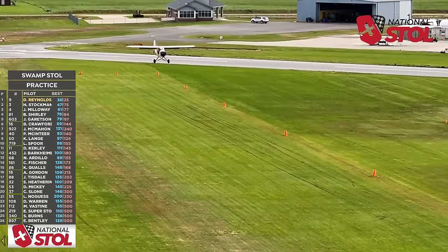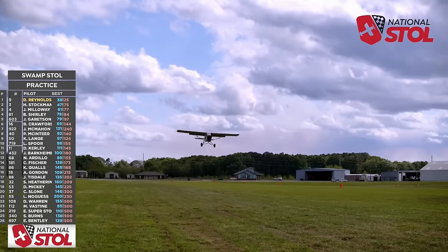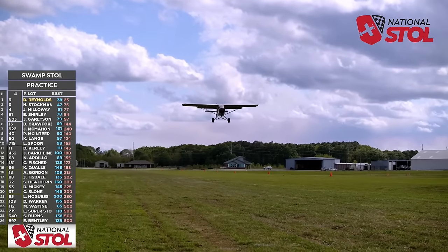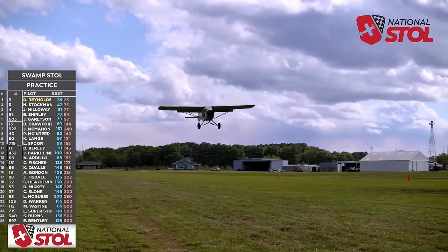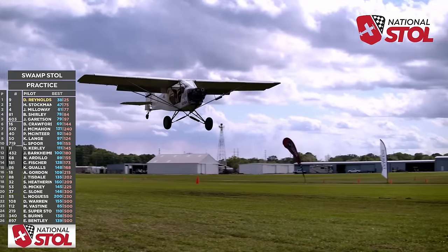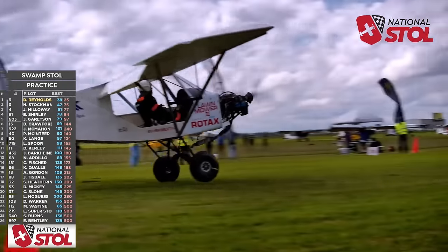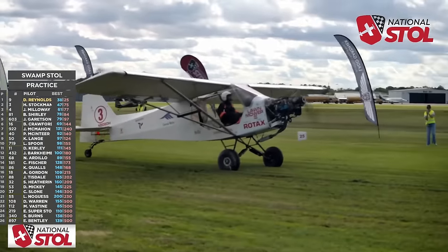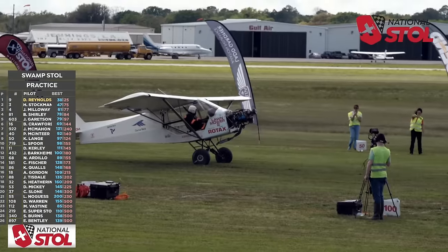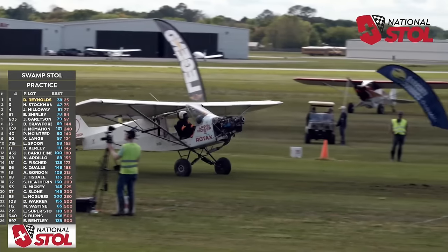Speaking of S7, Hal Stockman coming in. He's got to manage a little bit of that wind there, a little bit of a sink that he's counteracting, but he's balancing it out. Holding it off. Good over the line. Look at how short he got that stopped. Absolutely beautiful, as always, from Hal Stockman.